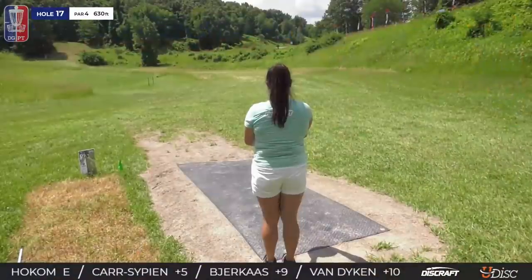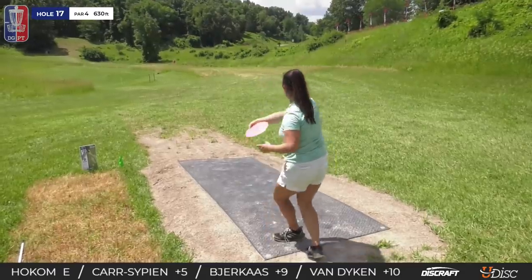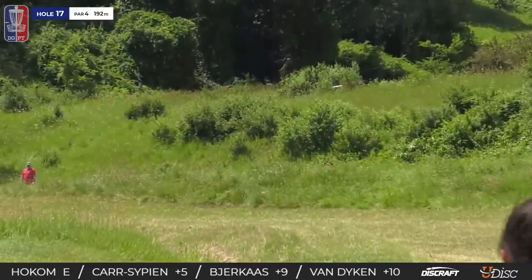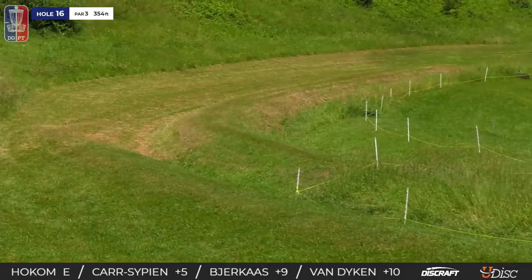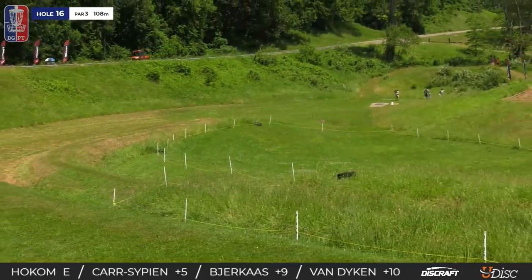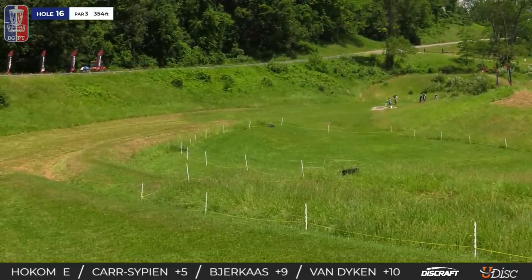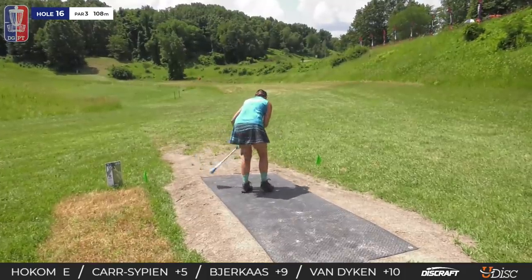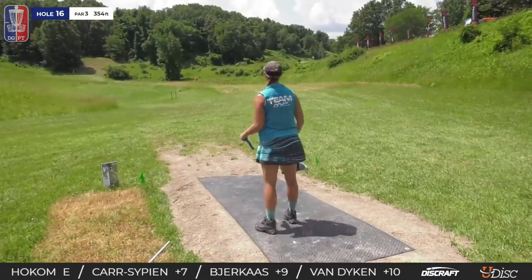As we go to the tee here, oh, this looks nice. She throws. Yeah, that's a good shot. That's going to play far up the hill, though. Yeah, it is. That OB really comes into play on that right-hand backhand shot. And Sarah doing a little bit more cleaning.